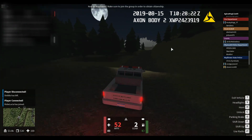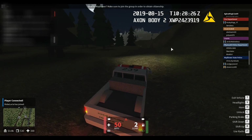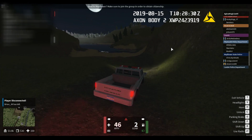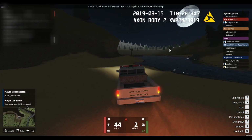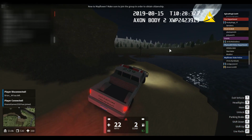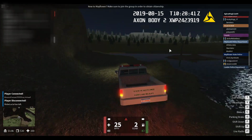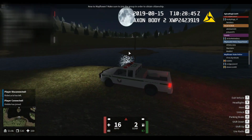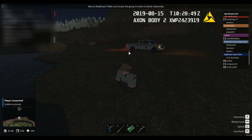Just gonna drive there. Let's go ahead and put our hazard lights on. Sorry about background noise again. Anyways, so this trail leads onto a beachfront. Probably this is my favorite area of the game, just because of this over here. Let me go ahead, hop out the truck real quick and swim over here.